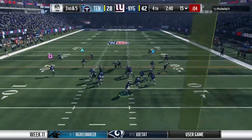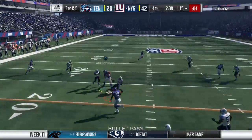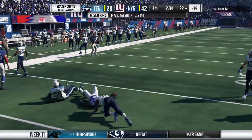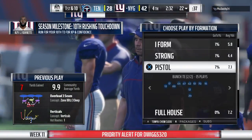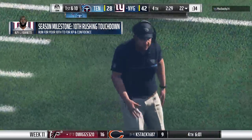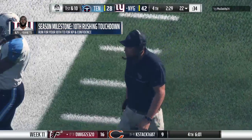Play clock winding down. Here's Stafford. He'll check this one off to Fournette. And he's going to get the first down here as he's taken down at the 22. Call it a gain of 7, and it gets him a new set of downs.